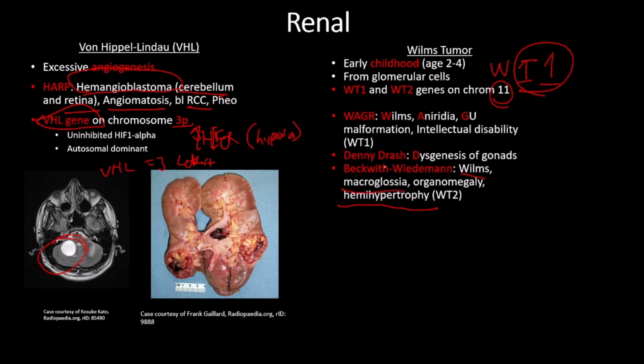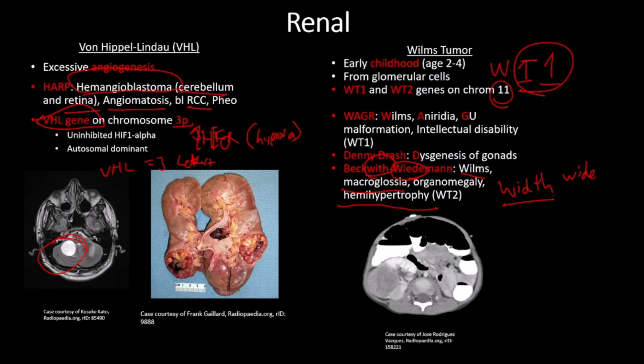And the way I remember that is you see "wide." So I think of Beckwith-Wiedemann, so wide. All right, and that can help you remember the hemihypertrophy. All right, and this is a CT of a Wilms tumor. Good. Now on to breast syndrome.